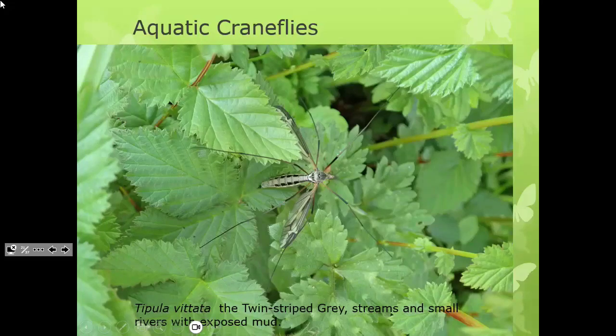So quite often you'll see the females, it's called pricking. They'll just be sort of dancing around, pricking eggs. Dragonflies do that, don't they? Yeah, these do the same. They're pricking into the mud. So it's a huge group, and that's just one example.